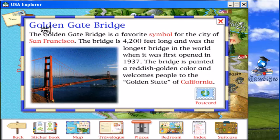Golden Gate Bridge. The Golden Gate Bridge is a favorite symbol for the city of San Francisco. The bridge is 4,200 feet long and was the longest bridge in the world when it was first opened in 1937. The bridge is painted a reddish golden color and welcomes people to the Golden State of California.